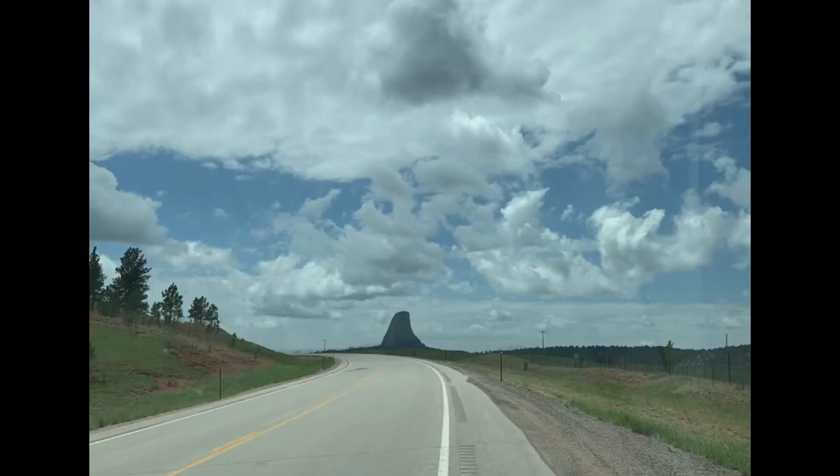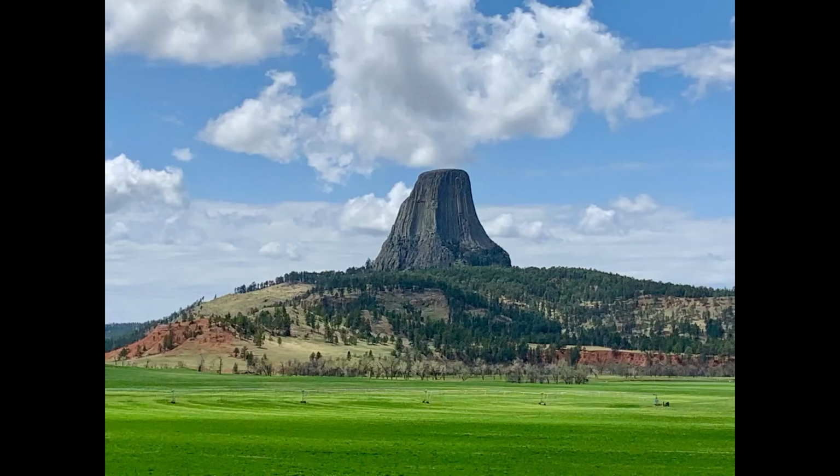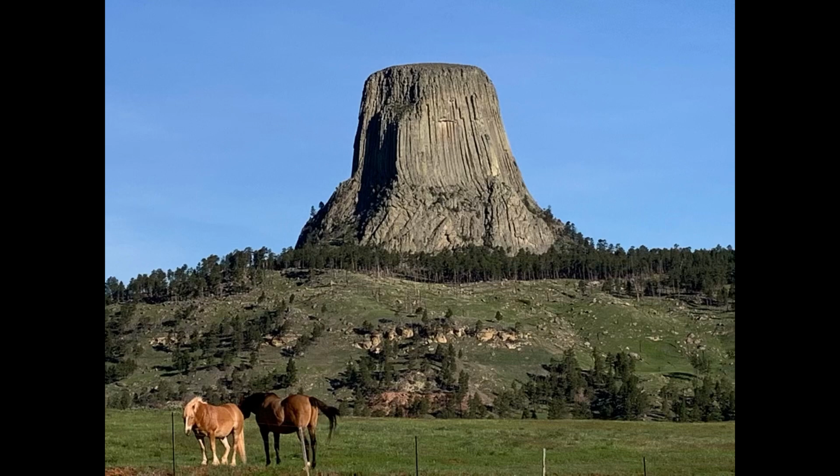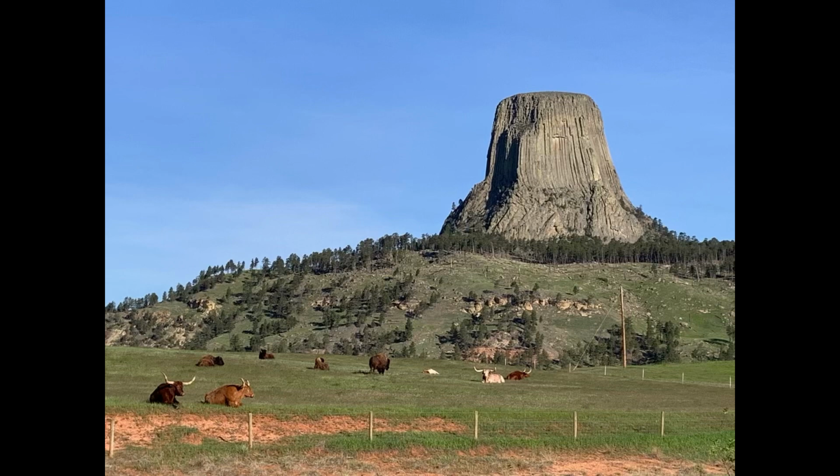There it is, Devil's Tower, a national monument in the state of Wyoming. It's just a 2-hour drive from Mount Rushmore in the Black Hills area. We visited a couple times and we wanted to share our experience with you. You can see this unique feature from miles away, and it's just amazing to see as you get closer and closer. And even as you turn down the road to head toward the entrance, there's a neighboring farm with horses and longhorn cattle. Just amazing views.